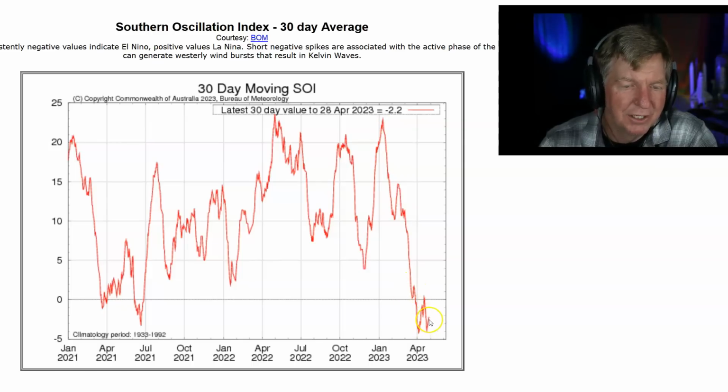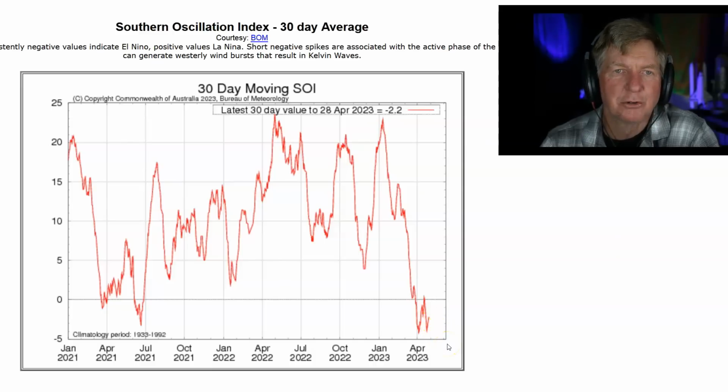And we're just hovering. We know there's another active phase building right now. We expect to be pretty deep into negative territory as we get about 2 or 3 weeks out from now. Exactly what the models have been forecasting for months.